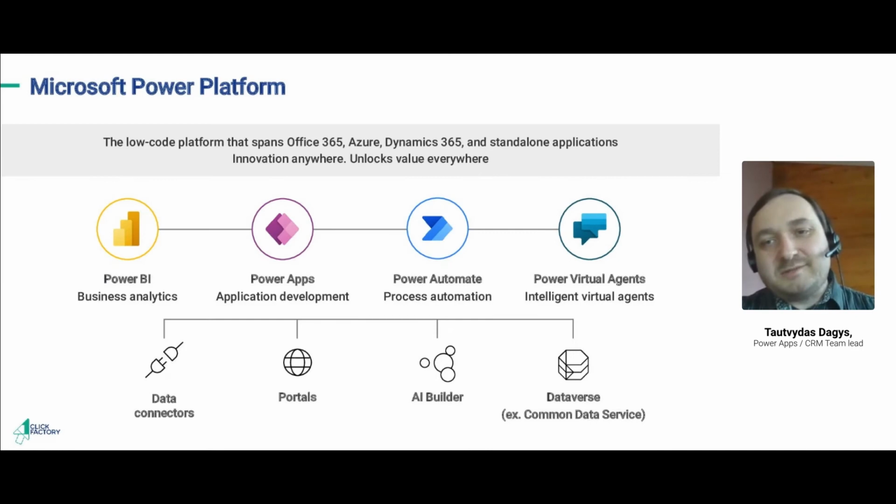Okay, so let's again settle everyone onto one page. What is Power Platform? Of course, you have probably seen this slide so many times, so I wouldn't stop here for very long. There are main components, as Agne already mentioned. In this particular program, we are not covering Power BI, so we are focusing on Power Apps and Power Automate. Of course, if the solution requires Power Virtual Agents, we can discuss that as well.